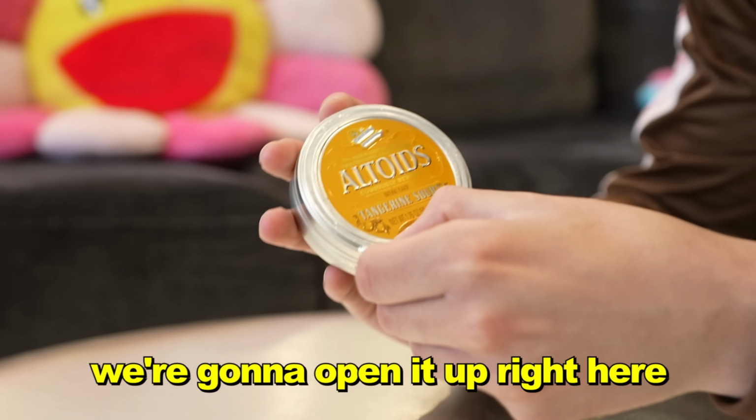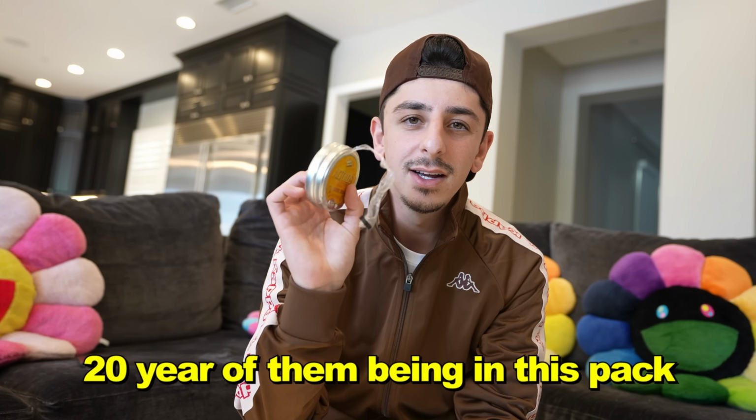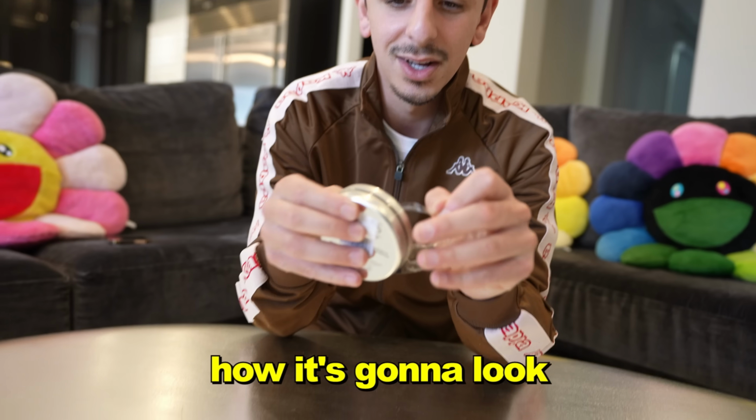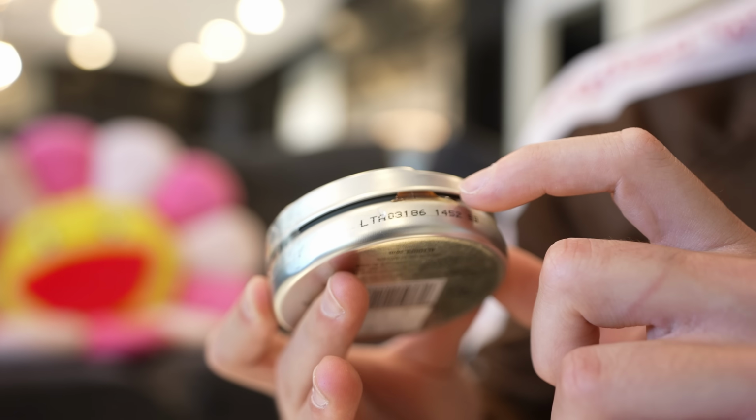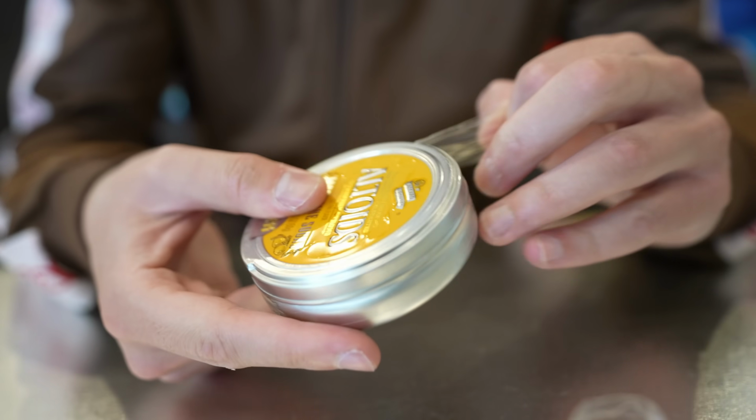We're gonna open it up right here. I remember they always used to be stuck to each other in the can. So I wonder, 20 years of them being in this pack, how it's gonna look. And no, guys, I'm not gonna eat them. And yes, guys, I know I look like Vector from Despicable Me right now. I get it. Look at that, bro. You could already see it has like goo. It's like slimy.